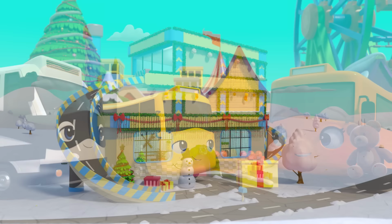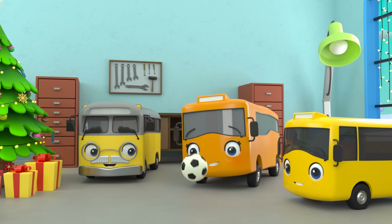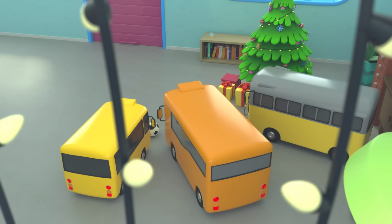It's finally Christmas Day, and Buster can open the present at last. Whoa, it's a new soccer ball. That's why it was so bouncy. Merry Christmas, Buster.